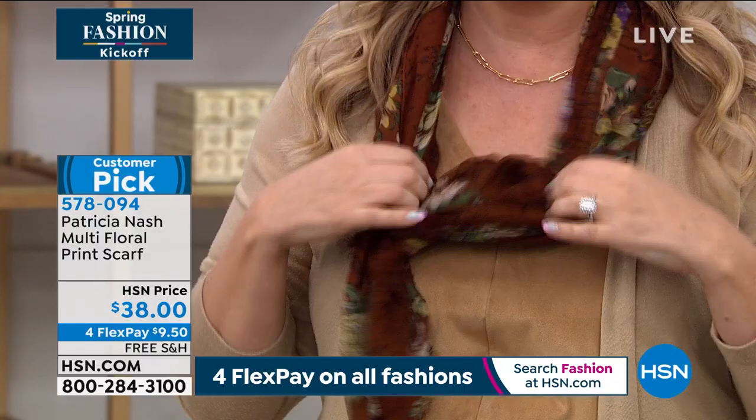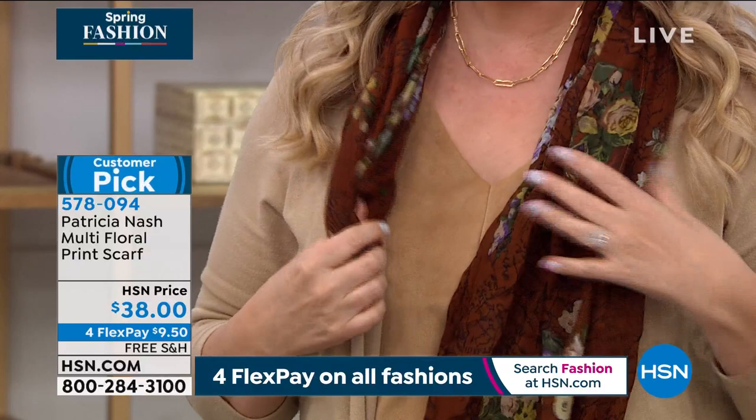By the way, this necklace is a Today Special coming up that I'm really excited about. But Patricia, this scarf is just gorgeous.